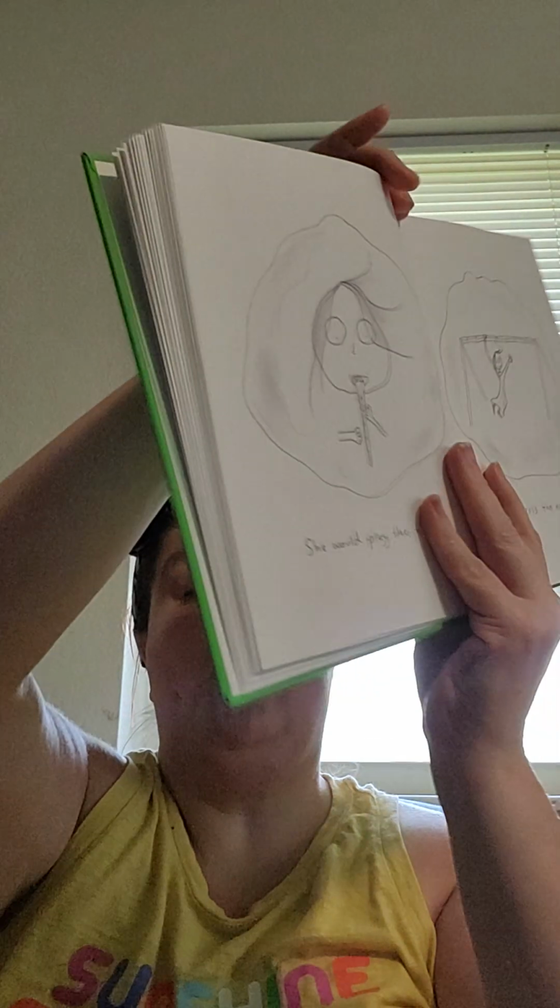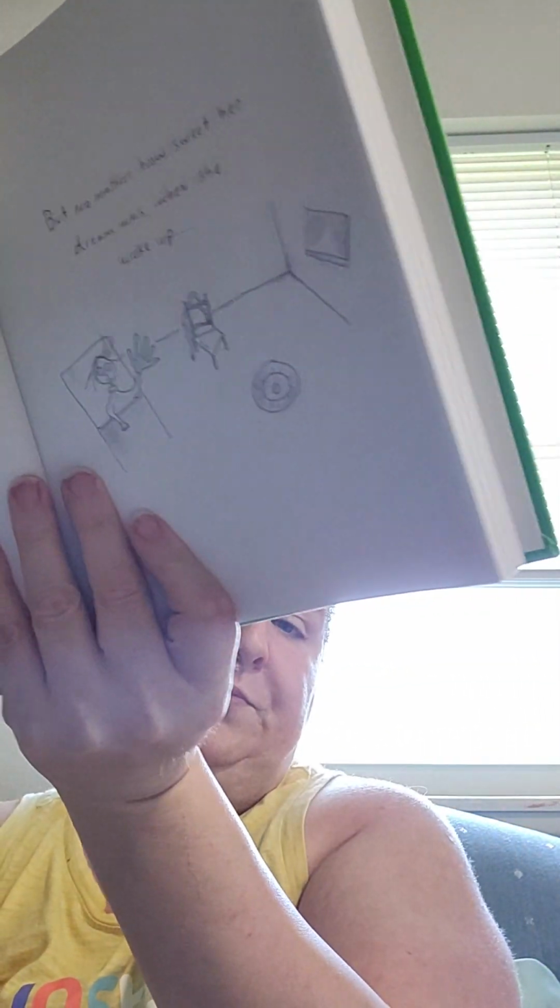Every night, she would dream of all the things she would do if only she didn't have that big green hand. She would play the flute, soar across the monkey bars, and finally brush the other side of her head. But no matter how sweet her dream was, when she woke up, the big green hand was still always there.